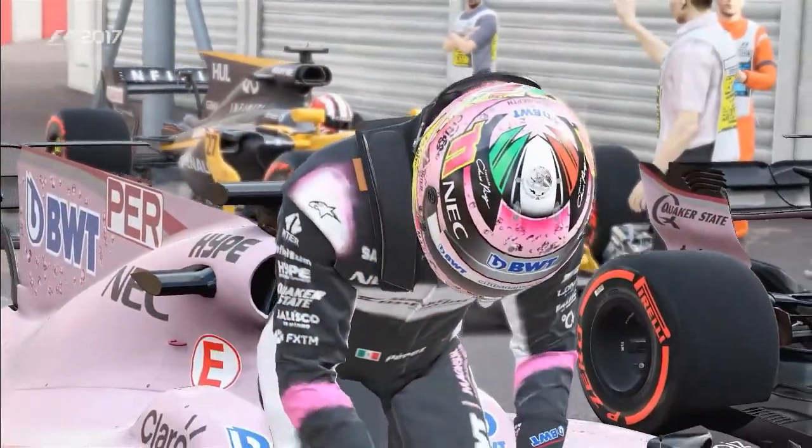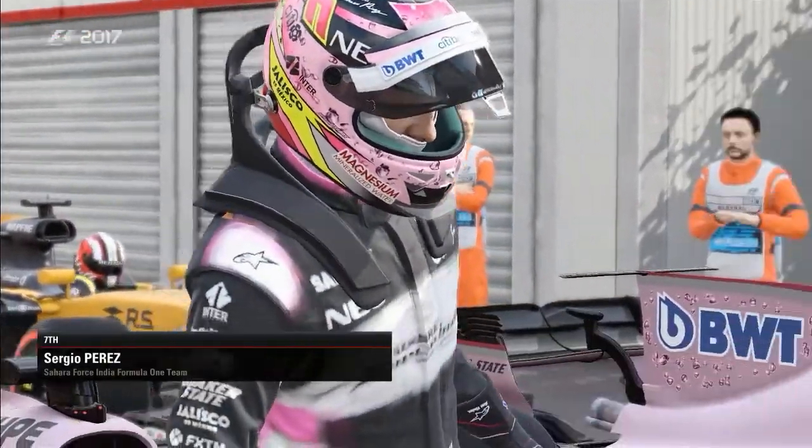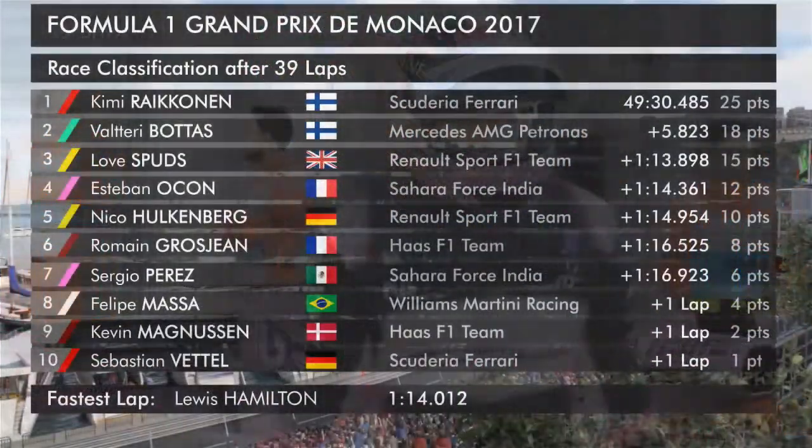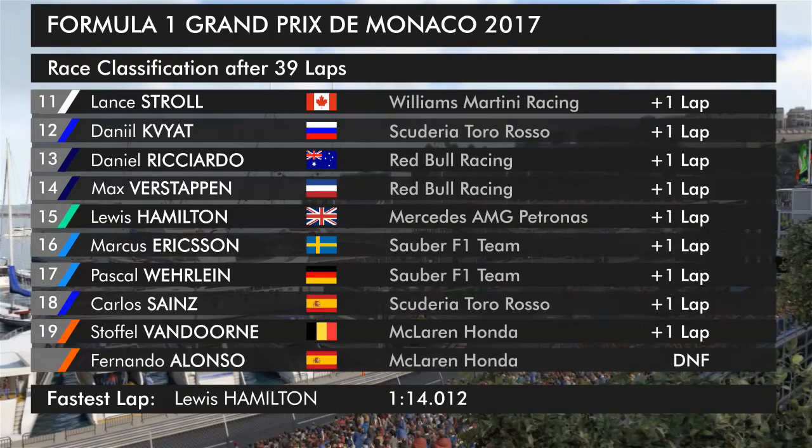So congratulations all round. There's Perez. He had a decent enough day, 7th, but he might have wanted to be up a bit higher than that. But never mind. Let's just have a look at the results. So Räikkönen, Bottas, Spuds, Ocon, Hulkenberg, Grosjean, Perez and Massa, Magnussen and Vettel manages to make it into the top 10. Lewis Hamilton sets the fastest lap of the race. Then you've got Stroll, Kvyat, Ricciardo, Verstappen, Hamilton, Ericsson, Wehrlein, Sainz, Vandoorne and Alonso, whose engine gave up early on in the race.